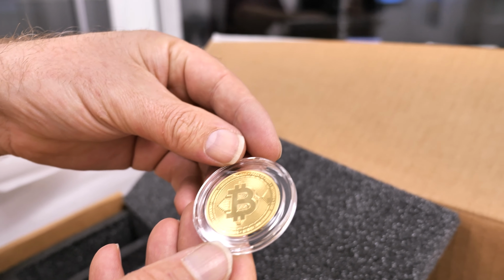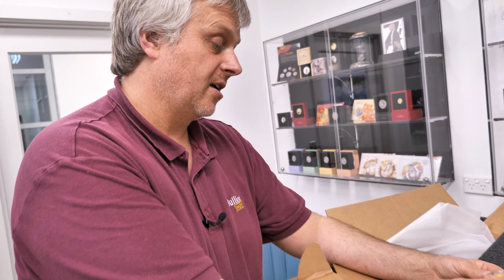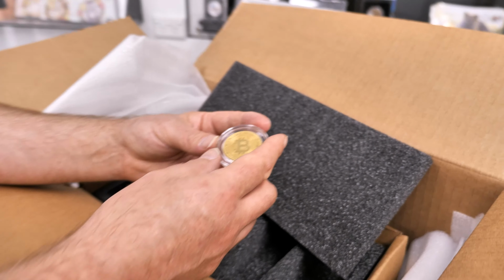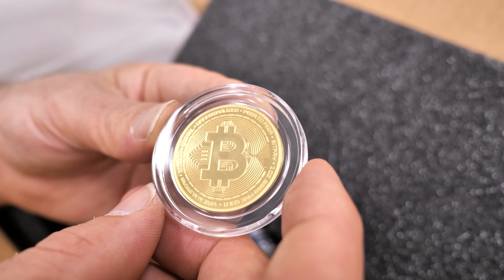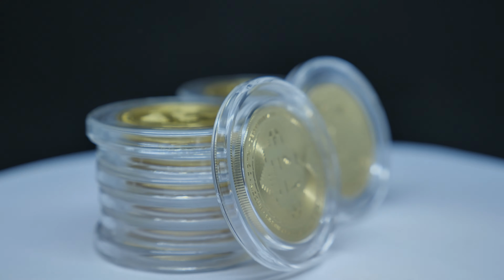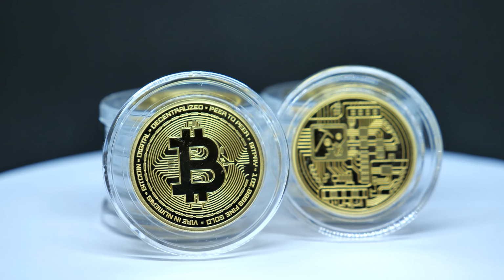Yeah, very nice. Are these like a standard thing that a coin shop or a bullion dealer stocks? No. So we've gotten them in. Yeah, we've brought them in from the States. As far as I'm aware, I don't know of anyone else stocking them in Australia. I'm going to stand corrected. Someone in the comments is going to say somebody else has got them too. But as far as I'm aware, no one else has got the Bitcoins.